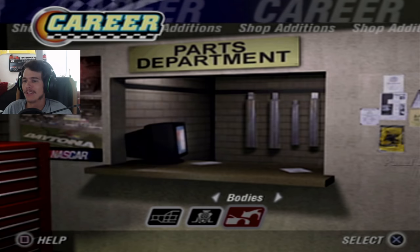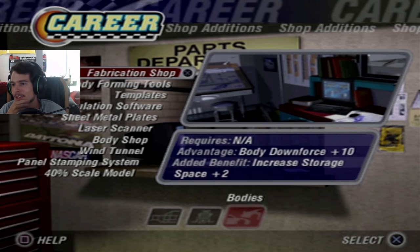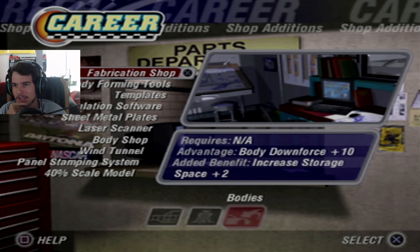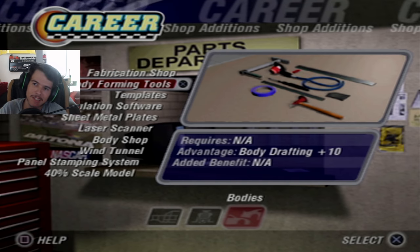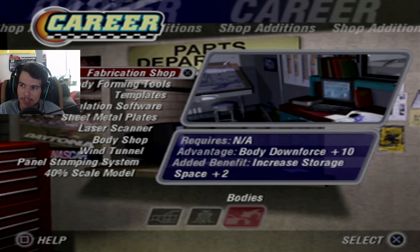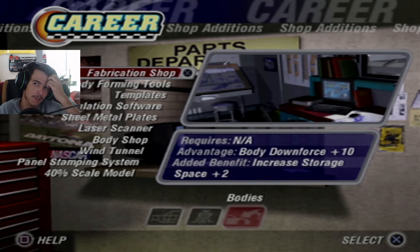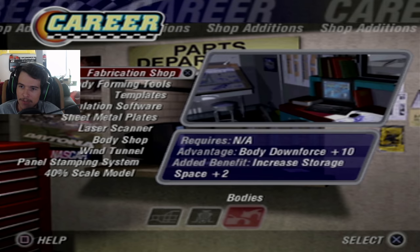Yeah. So what does the body shop have to offer? This I would be interested in. Downforce? Absolutely. So that's 150,000 in nine races. We could save that and work on that. Drafting, and that's 150,000. So I think that's probably the way to go. Not only do we get more downforce there, but we get more storage space, plus two, so we can develop more of those. So, yeah, I think that's the way to go.